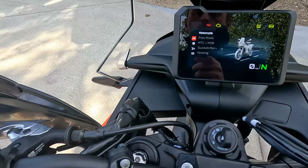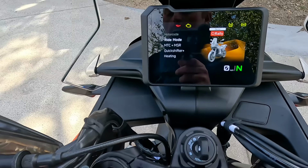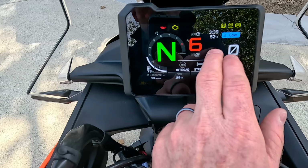So anyway, to go into the ride modes, I was going to show you the rally mode. So you can see here, okay, rally. First thing it says is demo. So this is part of the demo mode because you have to pay extra if you want to keep that. So let's go into rally, because I was trying to show you the screen. So now if I'm in rally mode, you see how the screen layout is very different. Everything changes. You still have the favorites along the bottom, but the rest of it changes, and it makes room for some other displays. Most importantly, your traction control setting.